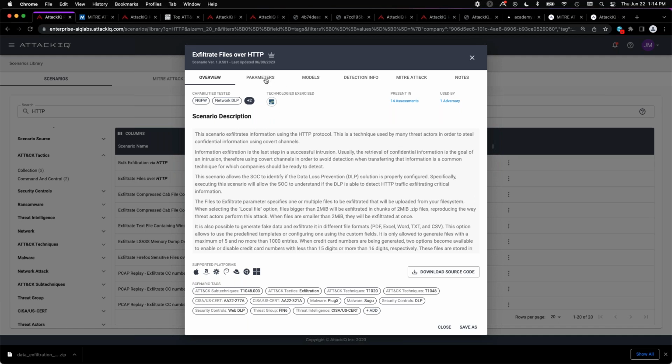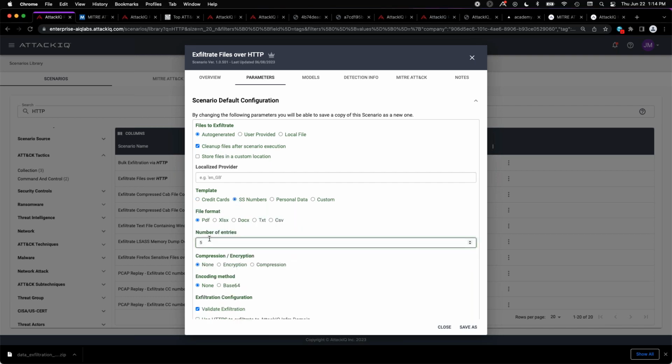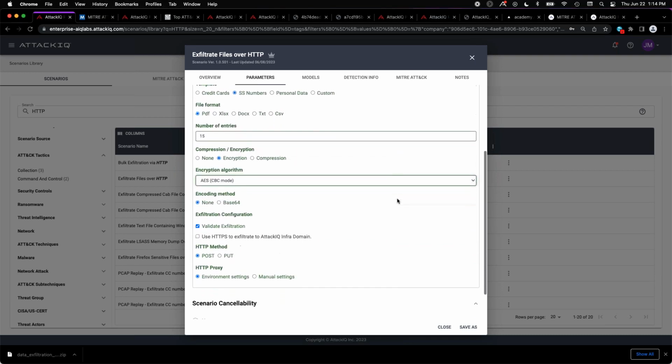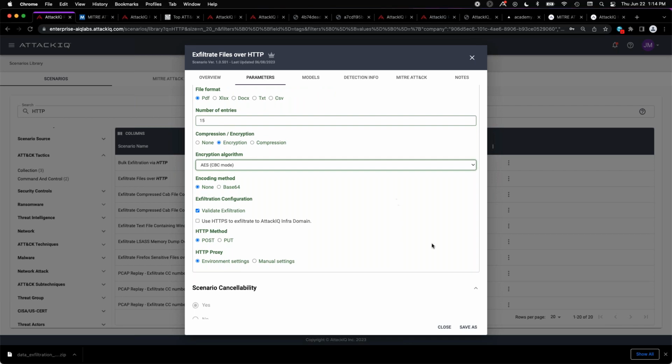Note you can also drill into the parameters. In the case of this particular scenario, exfiltrate files over HTTP, this is the default configuration. So with these parameters, this is how it would run as is. However, if you wanted, you could change this. So you could change it perhaps to social security numbers, and perhaps you want to do 15 entries, maybe encrypt using AES. And just like that, without a stitch of scripting, you've now modified this original scenario.